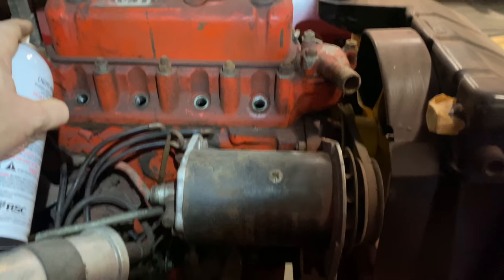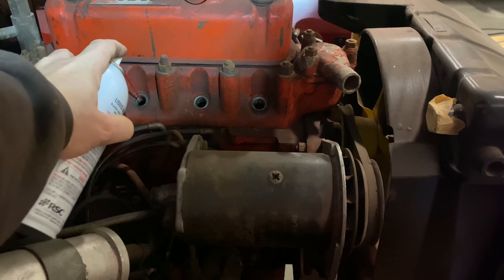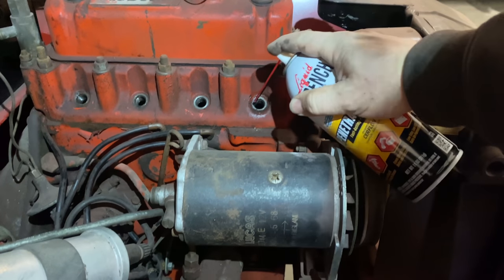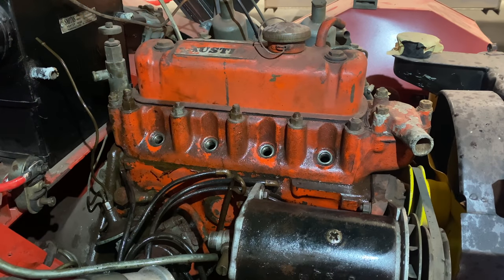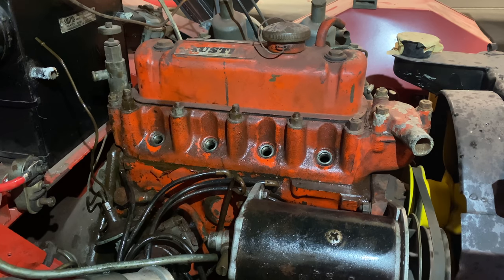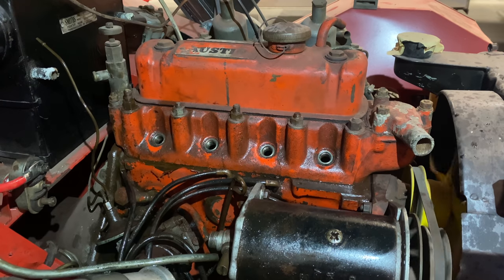Well, I think I'm going to hit it with penetrating oil again, and I'm going to let it sit overnight. See if it can help us get this engine broken free. The engine has sat overnight. The transmission is still in fourth gear, which will be the easiest to get it to turn. I'm just gonna push on it. You see how easily the engine is rotating now as I move the car.